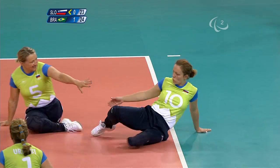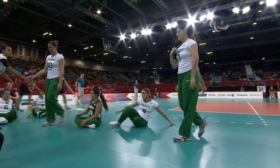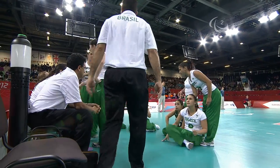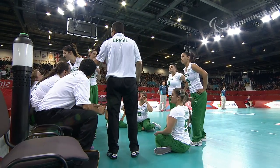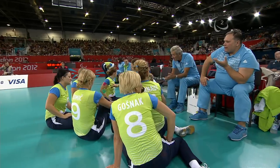Brazil have now called a timeout. They still have 1 set point. Need to win by 2, so 25-23 would be good enough. So this is a big point coming up when we resume in just a moment or two's time.